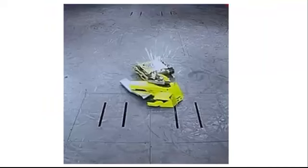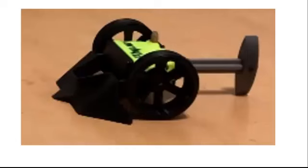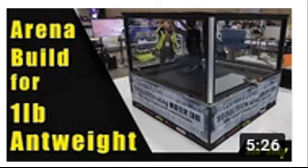That barrel got absolutely mangled. Jeez, that was scary. Team Orbi are known for making all of their robots look extremely professional. Look at that thwackbot, isn't that cool? They also have actually hosted an international Antweight event in their own arena, which is pretty sick.